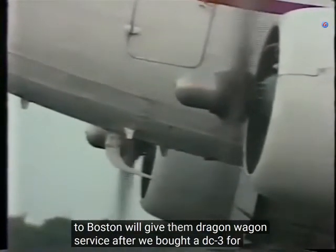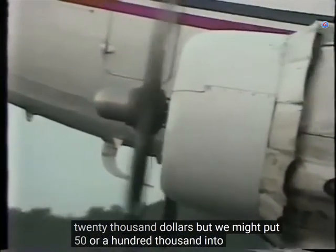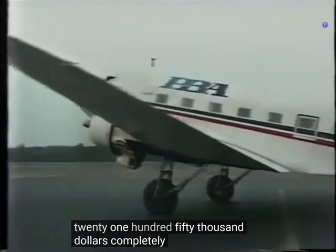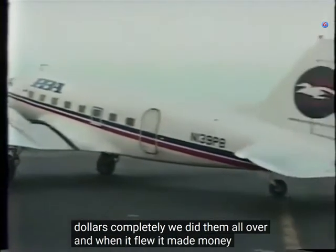After we bought a DC-3 for about $20,000, we might put $50,000 or $100,000 into it. But we had a great airplane for $120,000 or $150,000. Completely redid them all over, and when it flew, it made money.